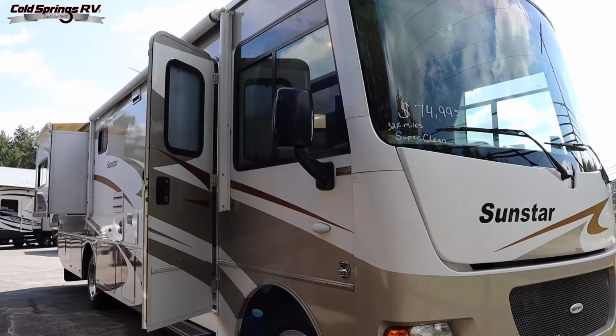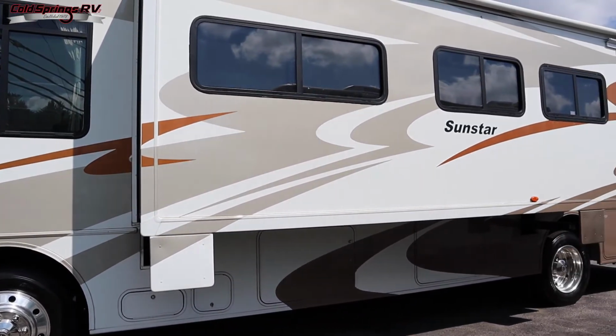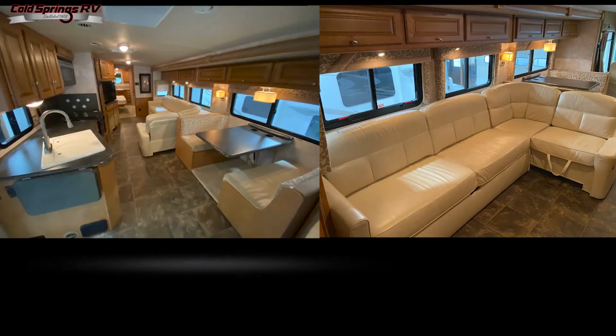Hey everyone, it's Alexa from Cold Springs, and I'm going to be bringing you through our used 2012 Sunstar 35F by Itasca. This model sleeps 6, it has a fiberglass roof, and it has exterior and basement storage, so you won't have to make sacrifices when packing for your next trip.